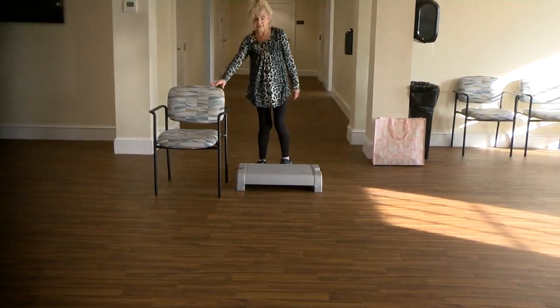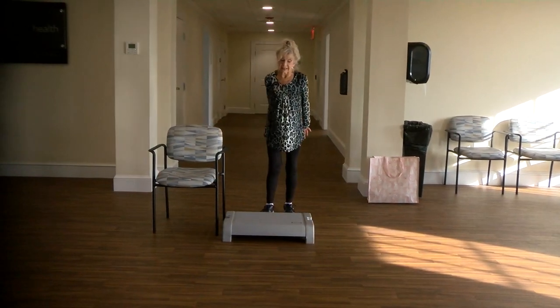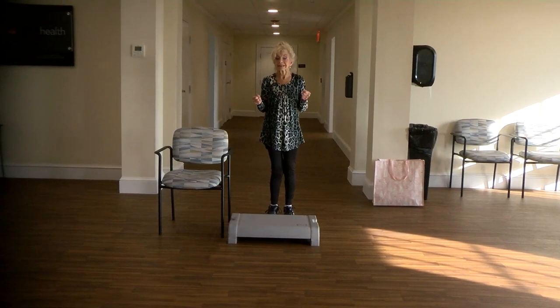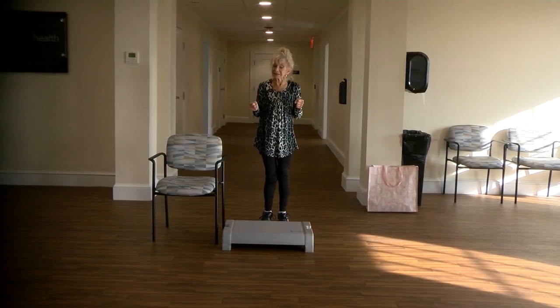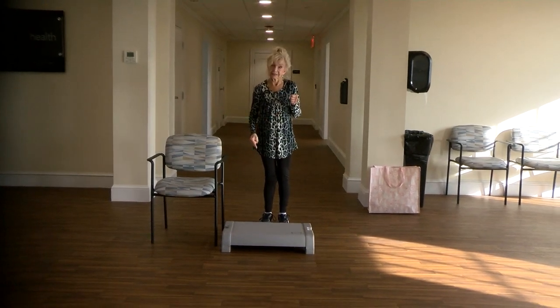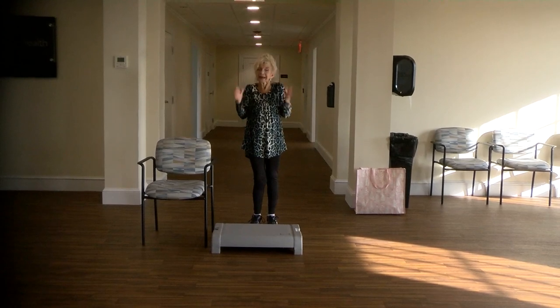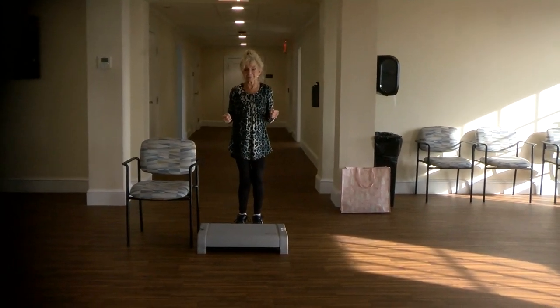All right, here's a quick question. What would you do? Would this be safe? Carry a laundry basket down the stairs? No. If you carried a laundry basket down the stairs and you can't see your feet, you can't see the step. So that's one of the most dangerous things to do. You can't hold the railing if you're carrying a laundry basket.